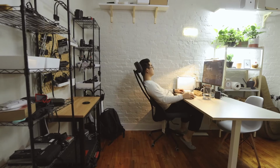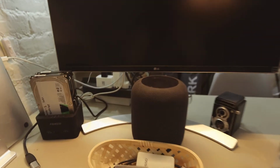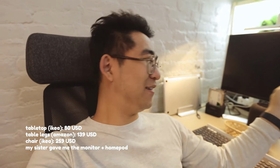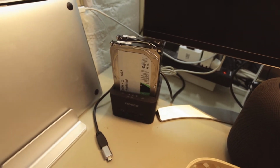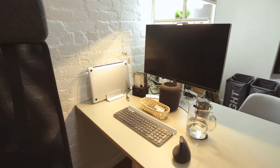On my work area, I have a big 4K monitor here. This is my HomePod, which I'm trying to configure to turn on my lights, but it's just not having it. For now, it's just playing music and stuff. It's a very nice speaker. This basket is for all of my adapters because I use a MacBook Pro. And I also have my hard drive station. These are 2 hard drives that are used to back up each other. When a file corrupts, there's always a backup of everything.